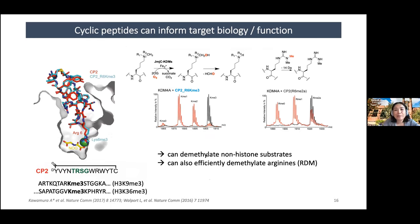Another aspect of this work showed that CP2, which is a very distinct sequence from histones, could also be turned into a substrate by replacing the arginine with trimethyl lysine. And more remarkably, when the arginine was methylated, it also became a substrate. So it could be an arginine or lysine demethylase of this substrate. This shows not only that CP2 variants can bind in a productive manner, but also demonstrates that KDM4 can demethylate non-histone substrates very efficiently, and it also synergized with the ongoing arginine demethylase activity work, demonstrating how cyclic peptides can inform the biology of the target family.